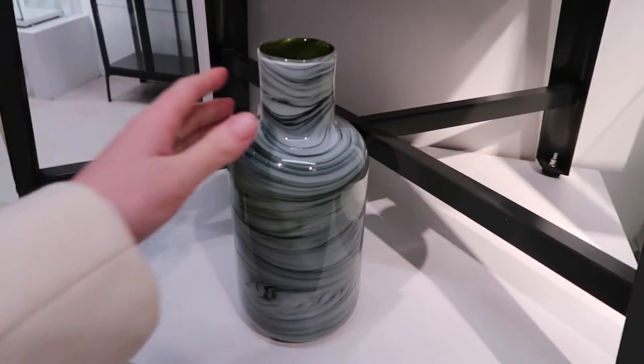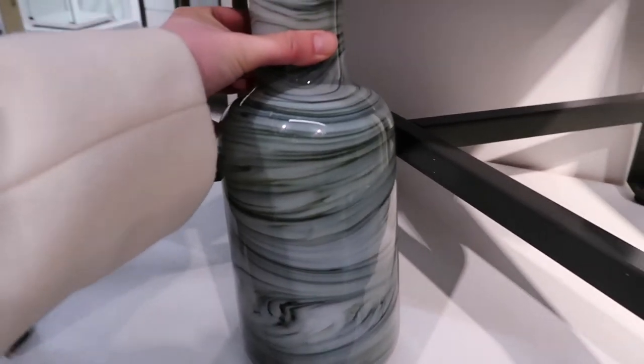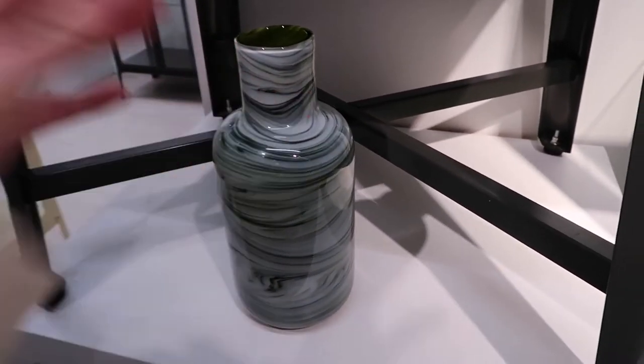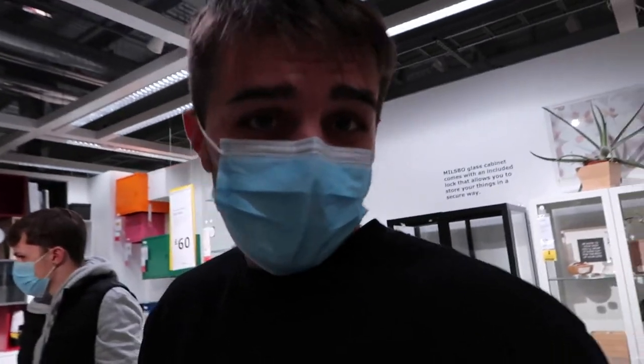I think this vase is so pretty. I love the colours of it. But I have nowhere to put it, sadly. But how cute is that? Do you like it? So cute.